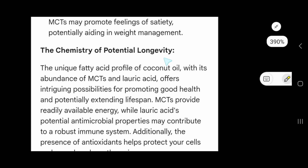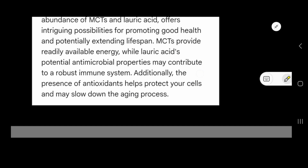The chemistry of potential longevity. The unique fatty acid profile of coconut oil, with its abundance of medium chain triglycerides and lauric acid, offers intriguing possibilities for promoting good health and potentially extending lifespan. MCTs provide readily available energy. Before exercise, just take MCT oil and it will work like magic, right? I apply it to my body. While lauric acid's potential antimicrobial properties may contribute to a robust immune system. Additionally, the presence of antioxidants helps protect your cells and may slow down the aging process.